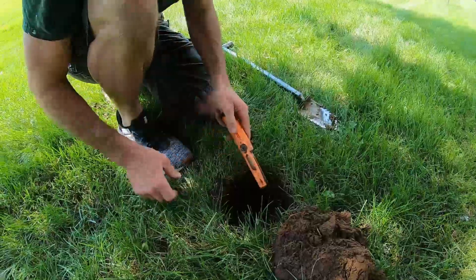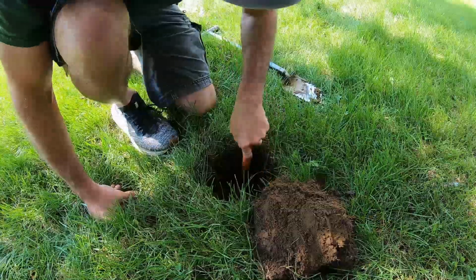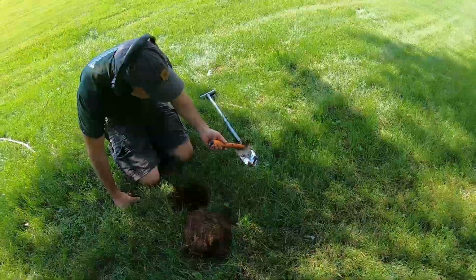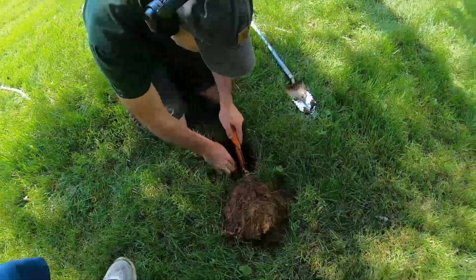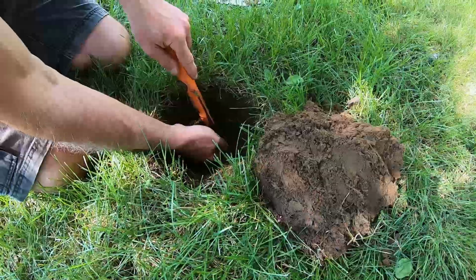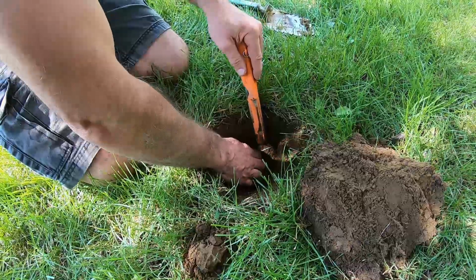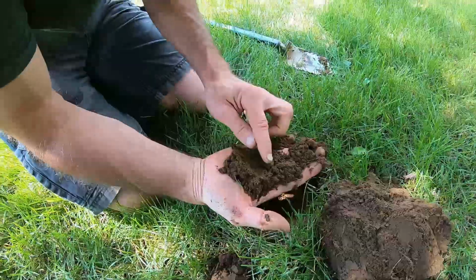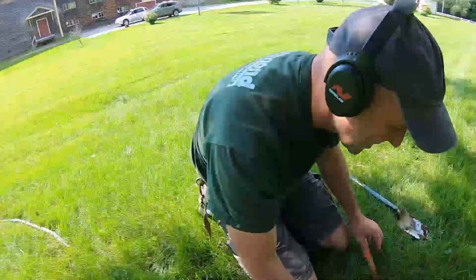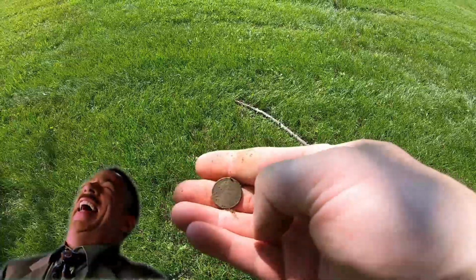I guess this is off. There you go. Down in a hole? I must have knocked it down. Oh yes. A little bit deeper. It's a coin. I don't know. Coin or button? It's a coin. What is it? Let's take a look. It's penny sized, but I have no idea what it is. Oh boy. That's a Lincoln. Are you kidding me? No.